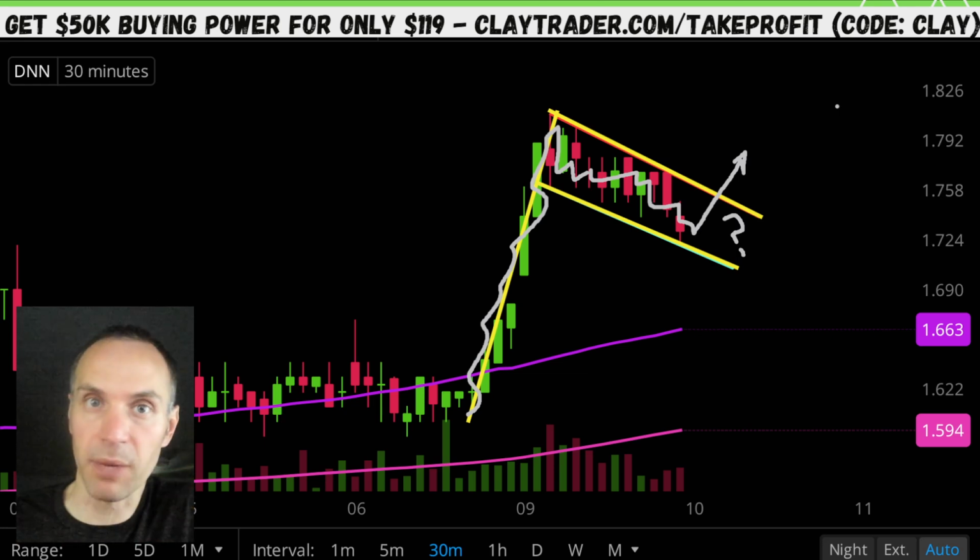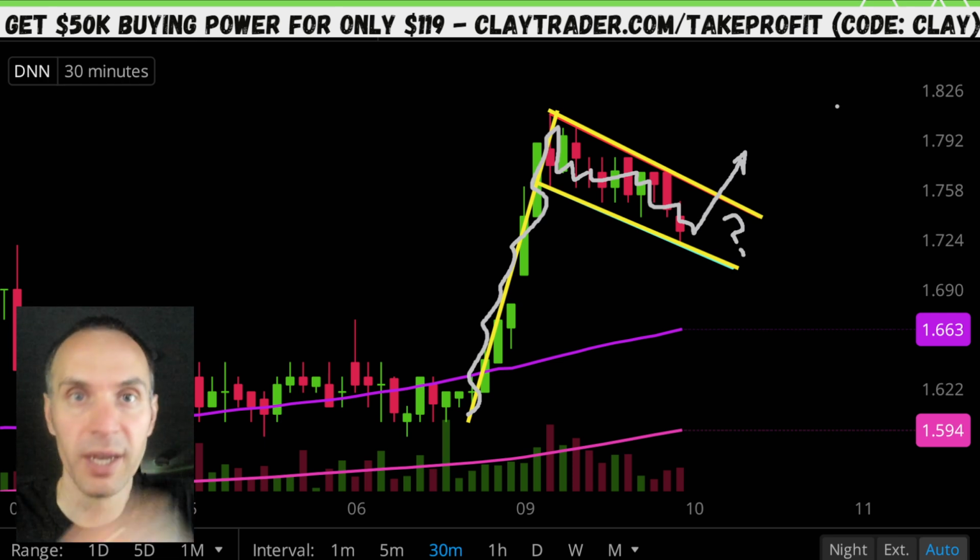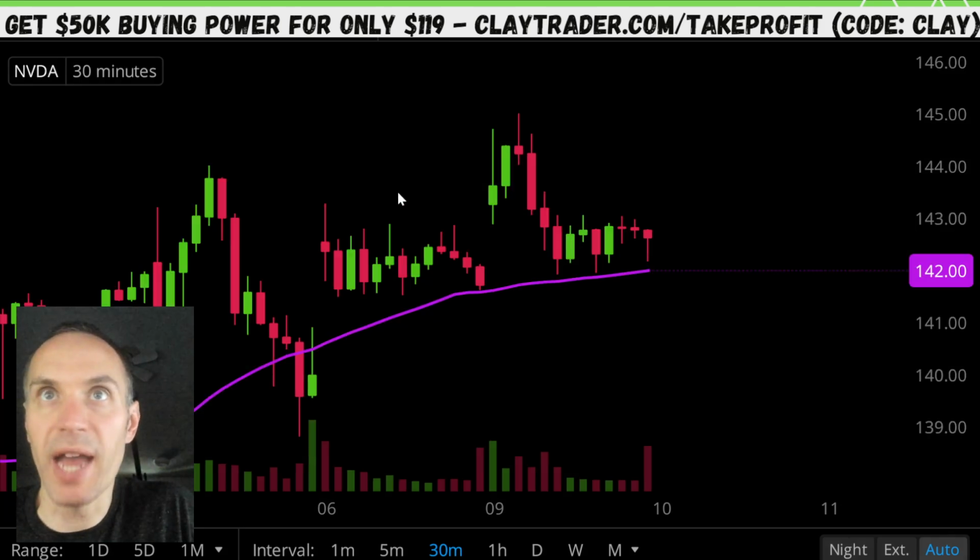So if you're someone that prefers to stick with just bull flag patterns, and you like stocks down below $5, here you go. Next one here, NVDA.